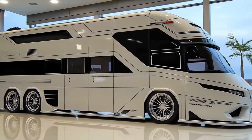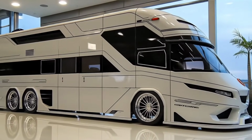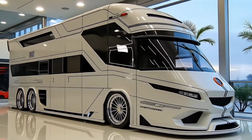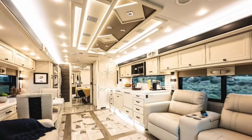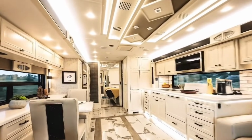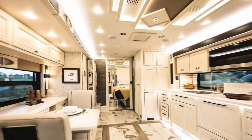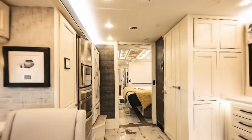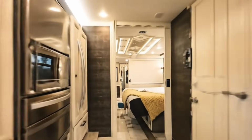The bathroom is surprisingly spacious for a motorhome. It features a rainfall shower, porcelain sink, premium fixtures, and carbon fiber detailing. Hot water, ventilation, and climate control systems ensure a hotel-grade bathing experience. Pagani clearly wanted every moment inside this motorhome to feel luxurious and unmatched.